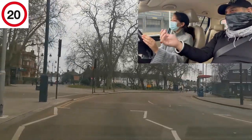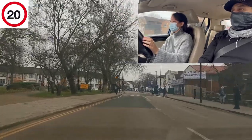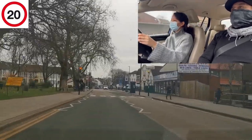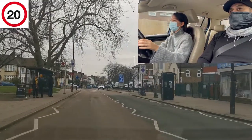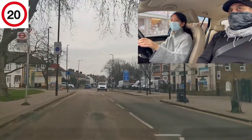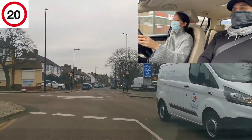At the roundabout, take the first exit left, please. First exit? Yeah, la première. Pas deuxième. La première, first exit. Good mirror checks. Yeah, good. Always.